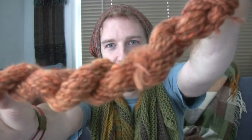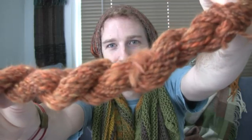Basically, she was like, well, do you want to try spinning on a wheel this time? And I was like, well, I've got some fleece. Not fleece, fibre. Fleece is what happens before this. Fleece, then fibre, then yarn, then knitted stuff. So I have, ta-da! Some of it already spun up.